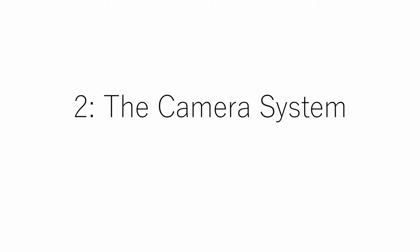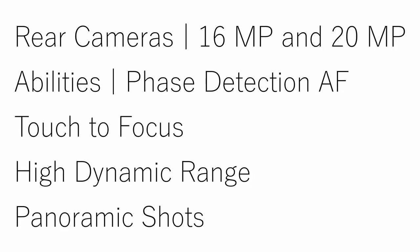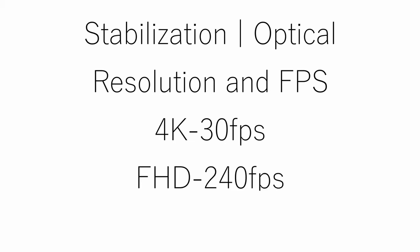All right, so now we come to number 2, and that is the camera system, I really should say, on this phone. So let's just start out with the basics. These cameras are 16 megapixels and 20 megapixels. They have the ability to do phase detection autofocus. You can do touch to focus, HDR, panoramic shots. The cameras are optically stabilized, so that's really nice. They can also do 4K video at 30 FPS. You can also shoot 240 frames per second in HD, as well as 480 frames per second in just the standard 720p HD.